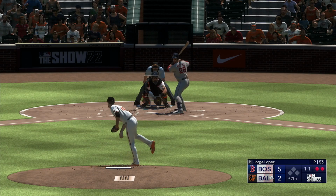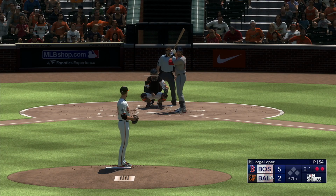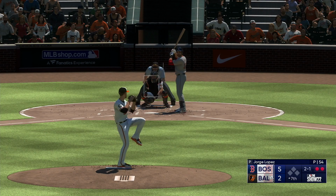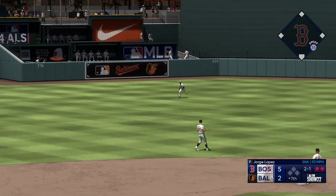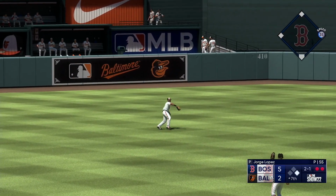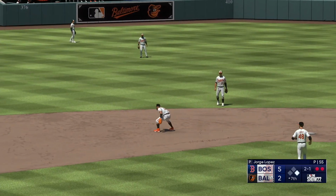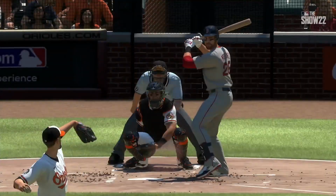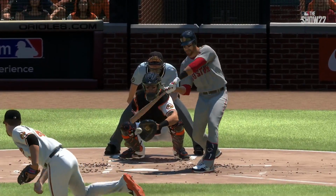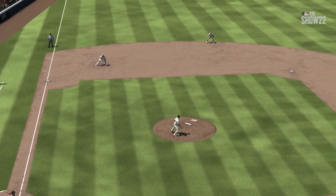And here it comes. J.D. Martinez stands in with two away as he takes a ball. Bounced up the middle, and that one finds its way through. And that keeps the inning going. Just so sound in his mechanics. Hits against a firm front side, and the hands just continue to carry through the middle of the field.